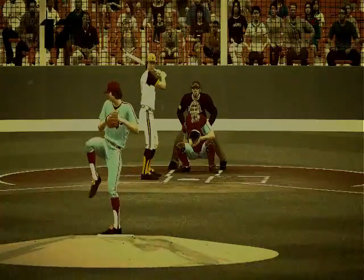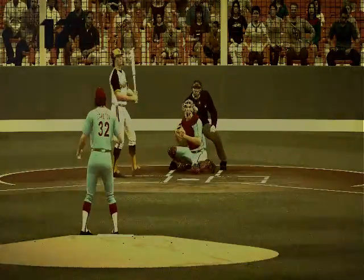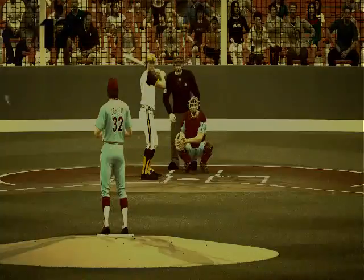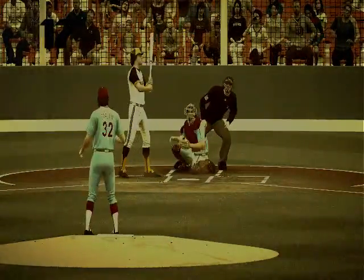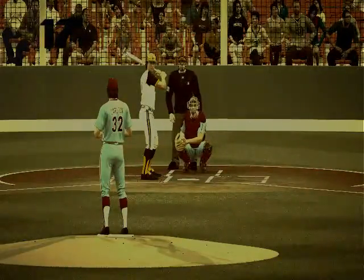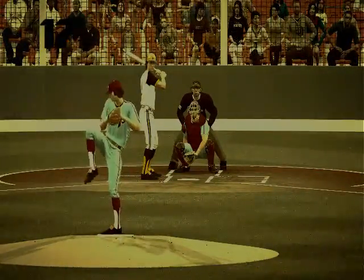And that's in there at the knees for a strike. Carlton, a former All-Star. He features a four-seam fastball, a slider, a curve, and he works in a sinker. One out, bases empty.